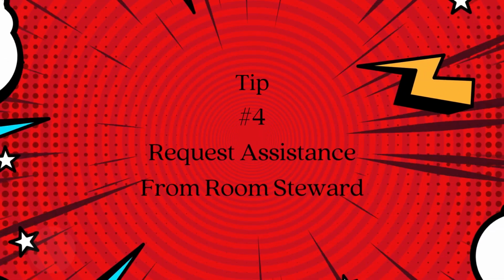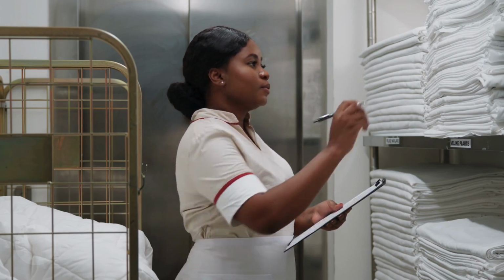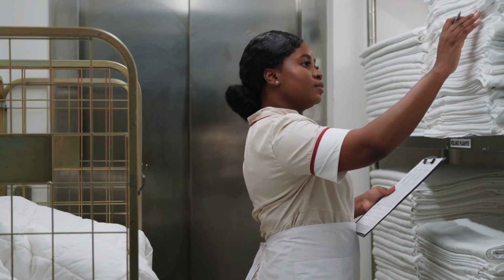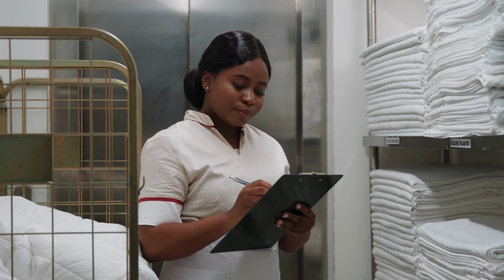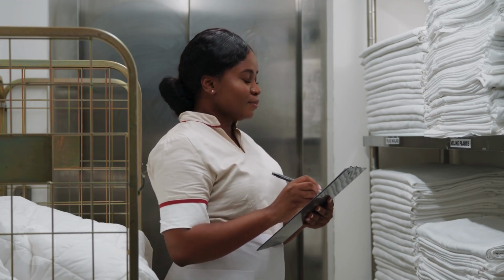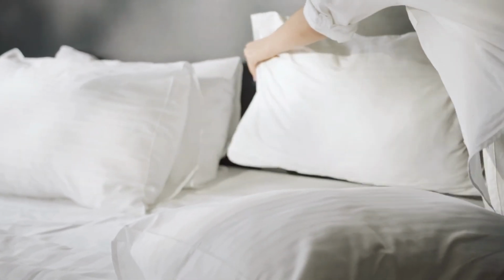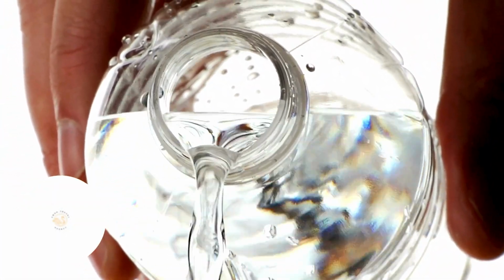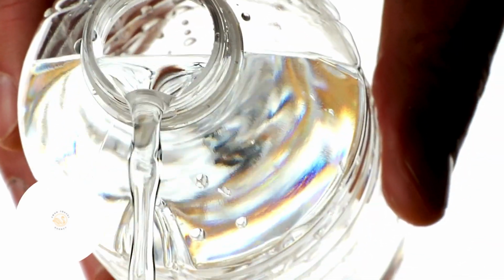Tip number 4: request assistance from your room steward. Once on board, you will meet your room steward, whose main responsibility is keeping your room clean and comfortable during your cruise. What you might not know is that they are often able to provide little extras that can be especially useful for older cruisers. Whether you need an extra blanket, a firmer pillow, a mattress topper, or even a fan, your room steward may be able to help. You can also request distilled water for your medical equipment, and in some cases, they can even rearrange the furniture to make your room a little more accessible.